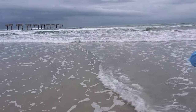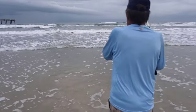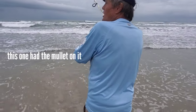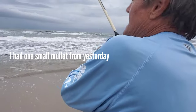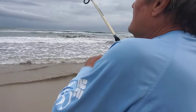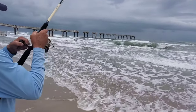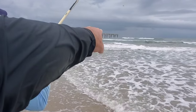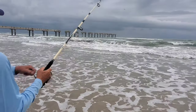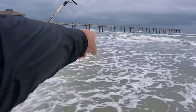That way out there. Well, he took it. He ran like a son. Yeah, he did. He pounded it. This one's got mullet on it. The rest of it, I have one small mullet from yesterday. Okay, he's going in the box. He's right there somewhere. Right there.